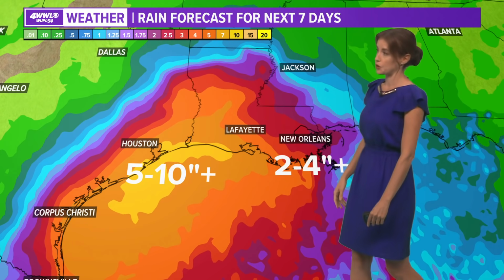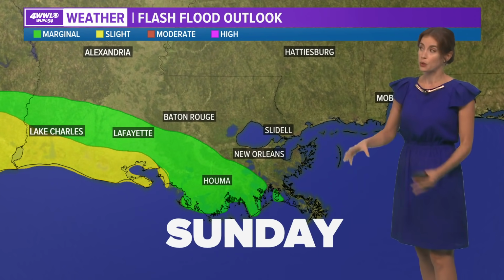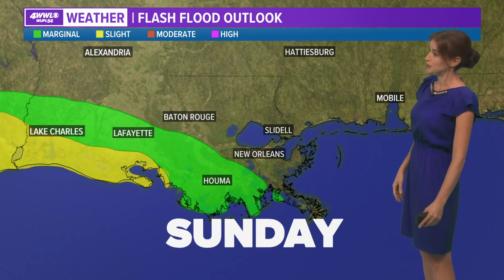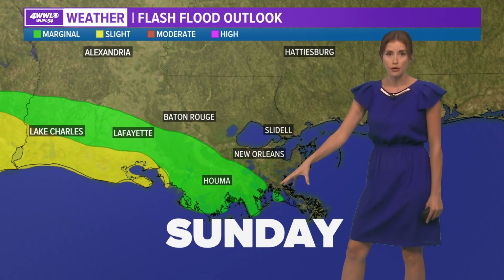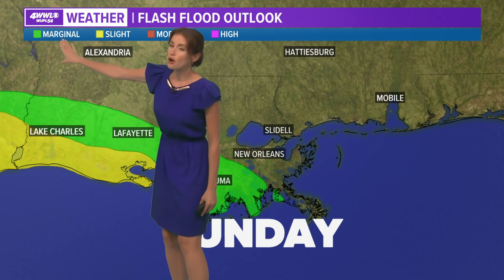Look at these yellows and light oranges. That's corresponding to 5 to 10 inches for parts of the Texas coast and maybe even extreme coastal spots in southwest Louisiana. So the higher totals, I think, will be west of us, but we will still have to watch for some rain. In fact, even tomorrow, we're looking at some of our hard-hit Ida parishes, including around Houma and Thibodaux and toward the coast at that marginal risk for flooding rain. So we'll have to watch for those downpours.